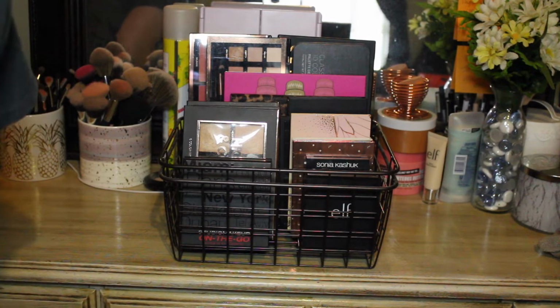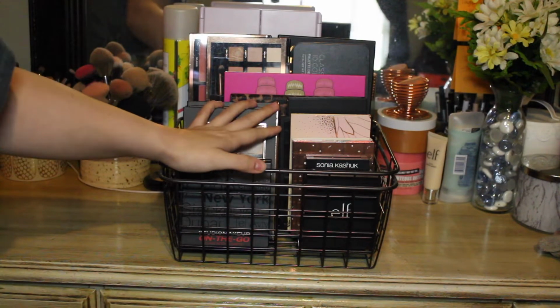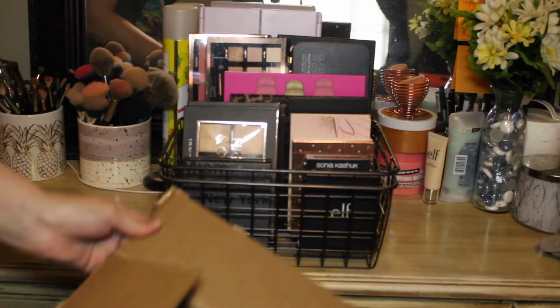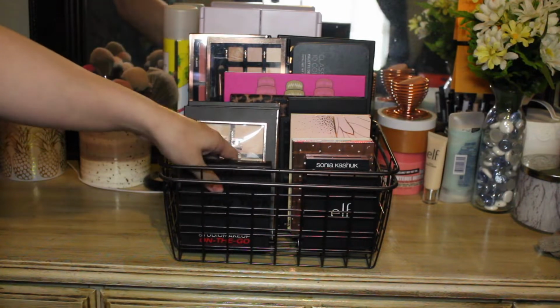I don't know how much I'm gonna do, but we're gonna start with this palette bin right here because it's out of control. I have a box right here from Ulta, how fitting, and we're gonna put whatever doesn't work or I'm getting rid of in this box, and then other things that are really old, we'll just throw in the trash because they belong in the trash. So let's just start right here.